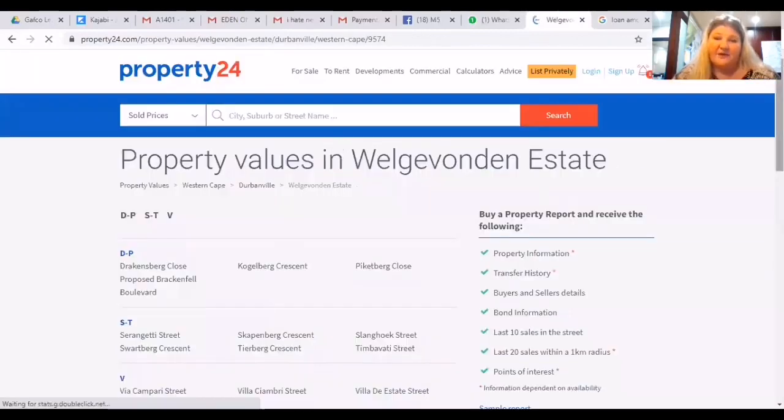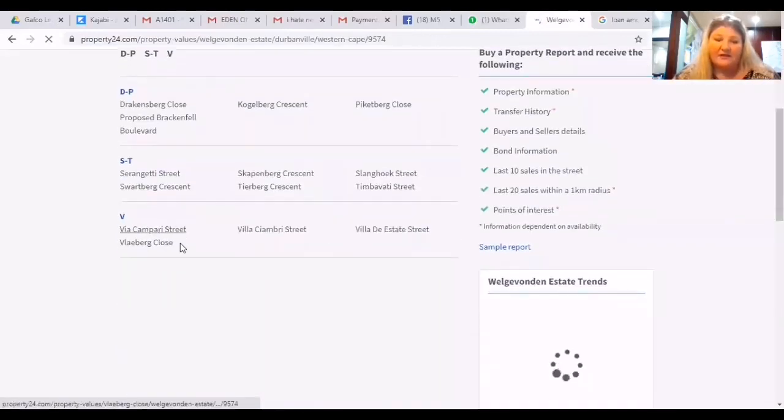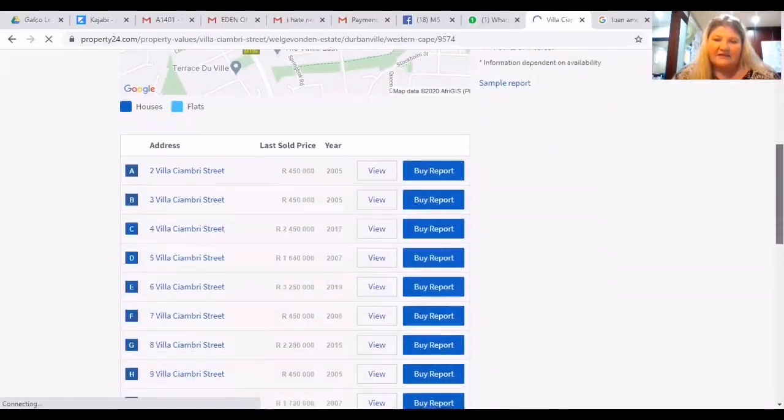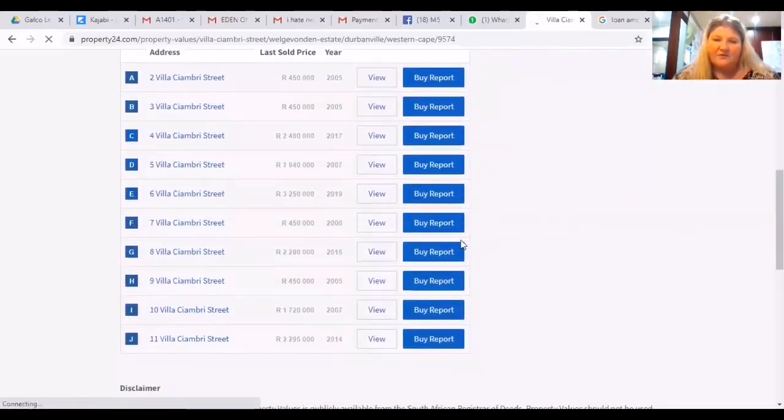Now, I just love to play with these things. So I know also from the ads that this villa, Kiamri Street, has similar type of houses. Looks exactly the same. So let's see if there was something more recently. There in 2019, it was 3.25 that this thing actually sold for, number 6. And these houses are exactly the same, cookie cutter houses.